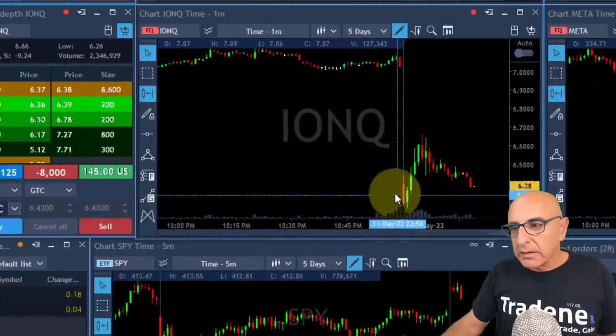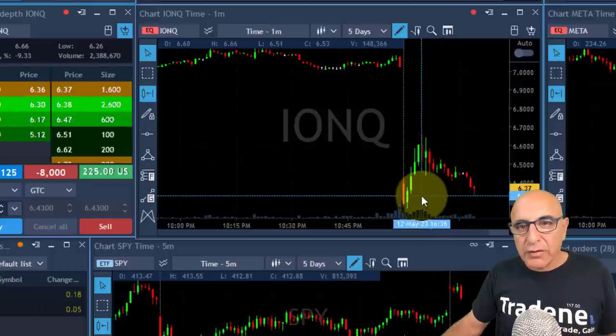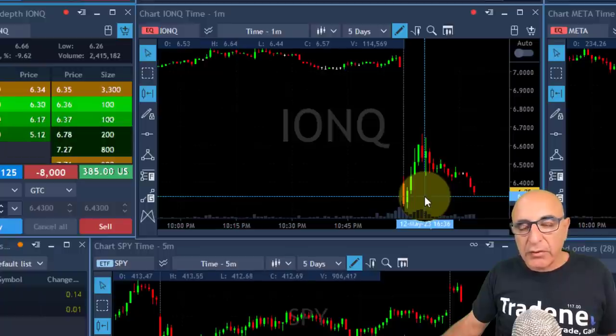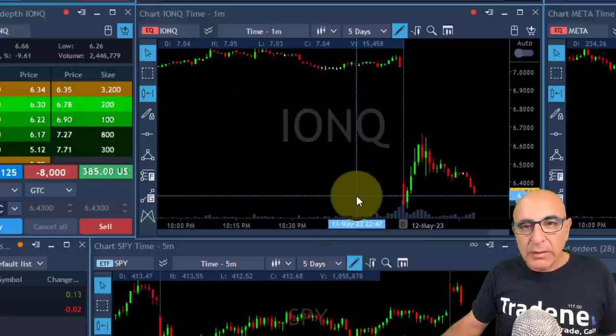IONQ just turned green. Let's see how far this one can go. I'm always trying to consider shorting stocks or going long stocks under $10, which I normally don't do. They are very, very hard to expect. Very hard to understand their moves because there are very few institutional traders who can trade them. Actually, 90% of institutional traders do not trade stocks under $10. That's why these are extremely difficult stocks to trade. Extremely hard to expect the next move. The rules that do apply to stocks like Meta and Tesla and FSLR many times do not apply to stocks under $10. But every once in a while, I need to be reminded why I do not trade them.